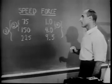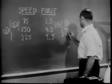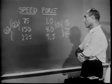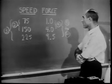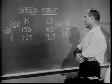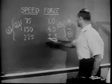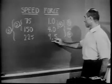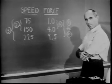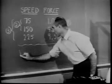Is there any pattern to be seen in this? There is. If you made the guess that the drag force went as the square of the speed, you would be very nearly right. You see, 2 squared is 4, and 3 squared is 9, which is very close to the measurement of 9.5. And so it is a good approximate rule that in a slightly viscous flow, the drag force varies as the square of the speed.